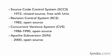Now, that may seem like a small difference, but it's important. In CVS, you would talk about having revision 7 of some file. In SVN, you would talk about some file as it appears in revision 7.